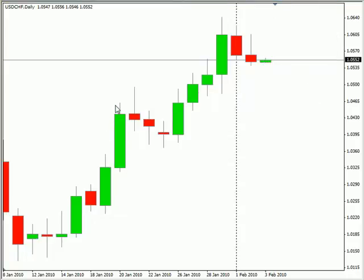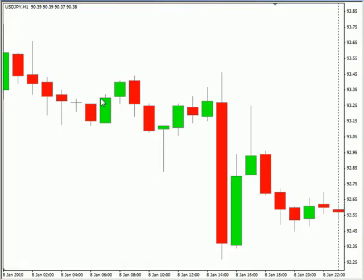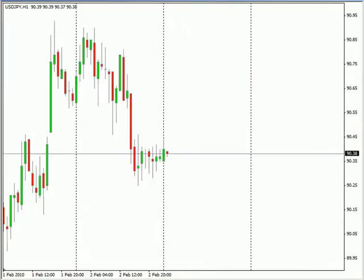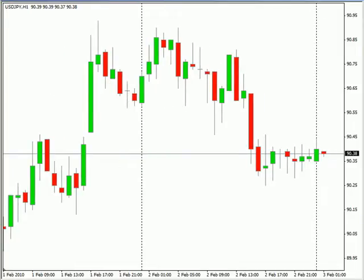Well, we really don't have any news announcements for this next session. Really don't have anything strong until Thursday. Do go, though, and look at the US Japanese yen pair on the hour time frame. Zoom out just a little bit. If you notice, we have an area that is consolidating down. If you draw your trend lines, you can kind of see that.